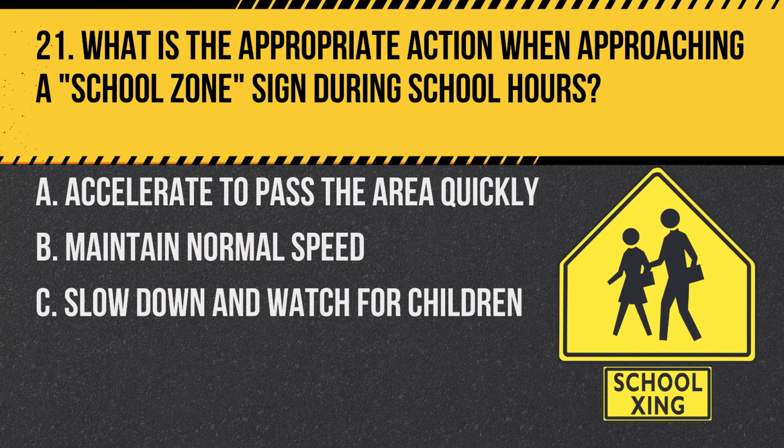Question 21. What is the appropriate action when approaching a school zone sign during school hours? A. Accelerate to pass the area quickly. B. Maintain normal speed. C. Slow down and watch for children. Answer. C. Slow down and watch for children. In a school zone, especially during school hours, drivers should reduce speed and be alert for children crossing the road.